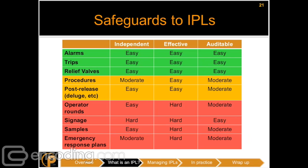And that's purely because they're really easy to determine these things. After that, we have things like procedures or post-release. These get a little bit harder, but are still relatively easy to verify the 3 criteria. So we use them less often, but we still use them. These are going to make up 4 to 5% of your protection in your layer protection analysis.